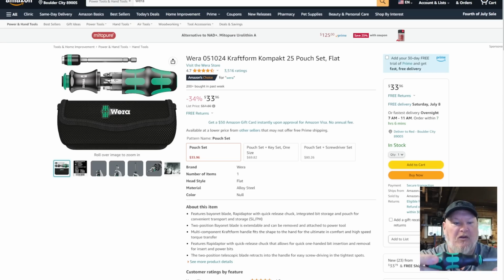And I know the handle looks weird for a lot of you. You're like, I don't know about that handle. Once you hold one, you're like, oh, I get it. It makes sense. This is a great multi-screwdriver. And we got more of them coming up, so don't get sold on this one just yet.